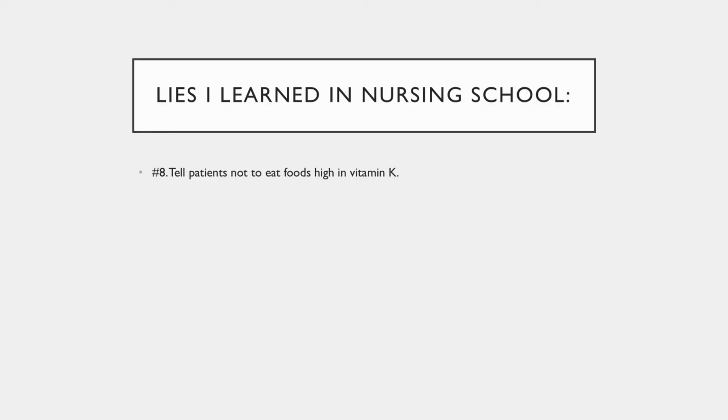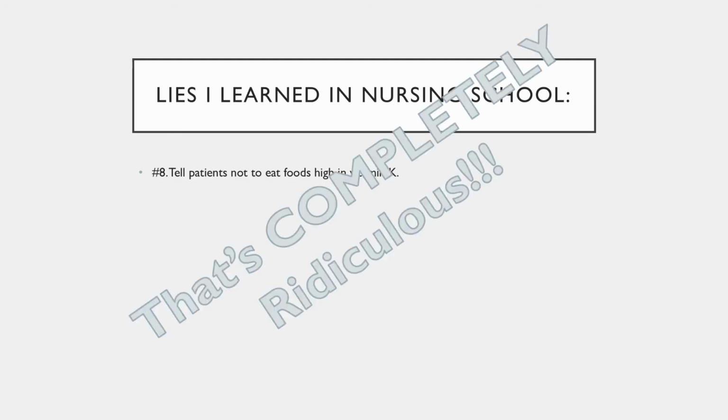So one of the lies that I learned in nursing school was to tell patients not to eat foods that are high in vitamin K. Well, when you think about it, how dumb is that, right? It makes no sense that we would tell patients not to eat green leafy vegetables. I mean, can you imagine telling a patient, don't eat vitamin K foods? Well, what foods is vitamin K in? Oh, all the good stuff. The vegetables. Don't eat vegetables anymore. I can't imagine anybody saying that. But we tell patients that all the time.